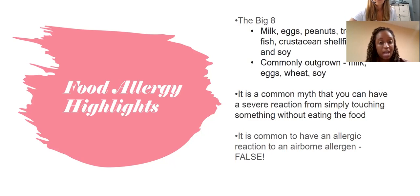common to have an allergic reaction to an airborne allergen. So this is actually false. It can occur most typically with seafood. So like if fish is being cooked or shellfish, there have been case reports, so not high numbers at all, but there have been case reports where once it's been aerosolized because it's being cooked, someone in the vicinity inhales it and that can trigger a reaction. So it can happen, but with a lot of the other allergens, this hasn't really been seen.